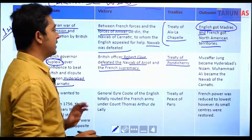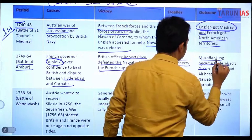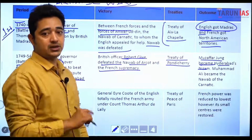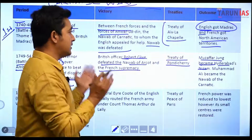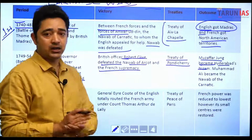Muzaffar Jung became Hyderabad Nizam, and Muhammad Ali became Nawab of Carnatic. So this is the outcome of the Second Carnatic War. Please try to understand what the outcome was. Muzaffar Jung became the Nizam of Hyderabad, and Muhammad Ali became the Nawab of Carnatic.